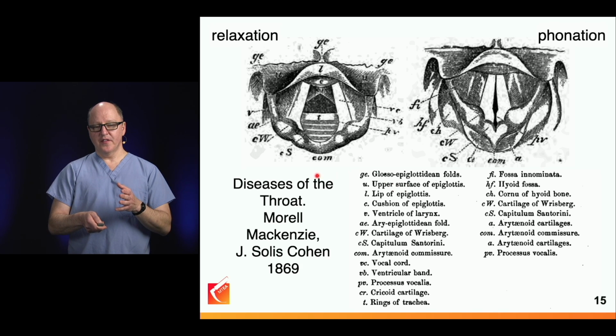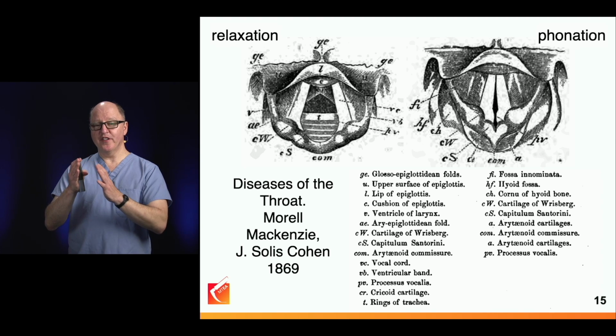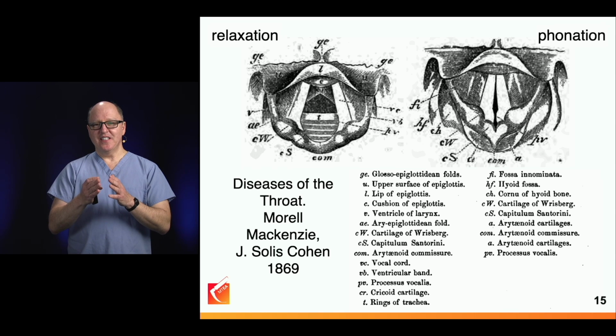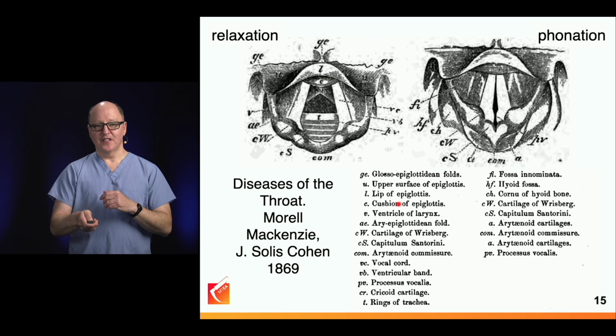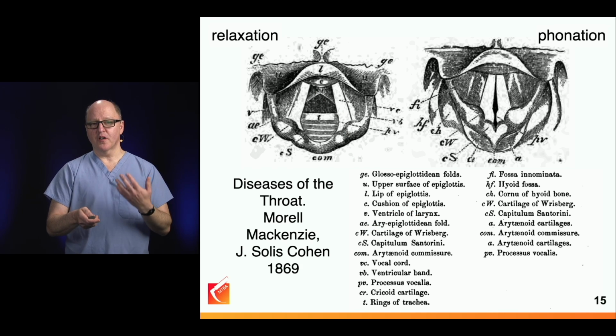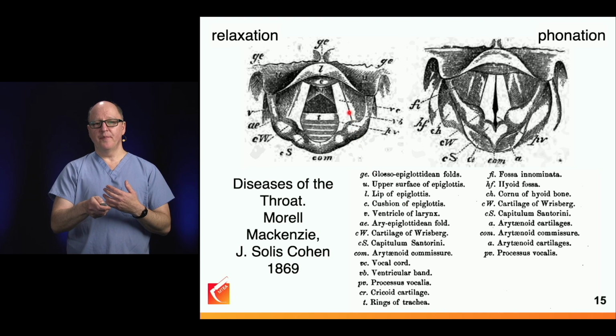This is a view on the left of the larynx when it's relaxed, breathing, and on the right is with phonation. But the terms that he uses here are just great, and I really like them. So he's got the epiglottis here. It's called the lip of the epiglottis. C is the cushion of the epiglottis. Some people call it the tubercle of the epiglottis. We've got the true vocal cords, which are labeled VC, and then we have the vocal folds, which he's calling VB or ventricular bands, but they are the false vocal cords.